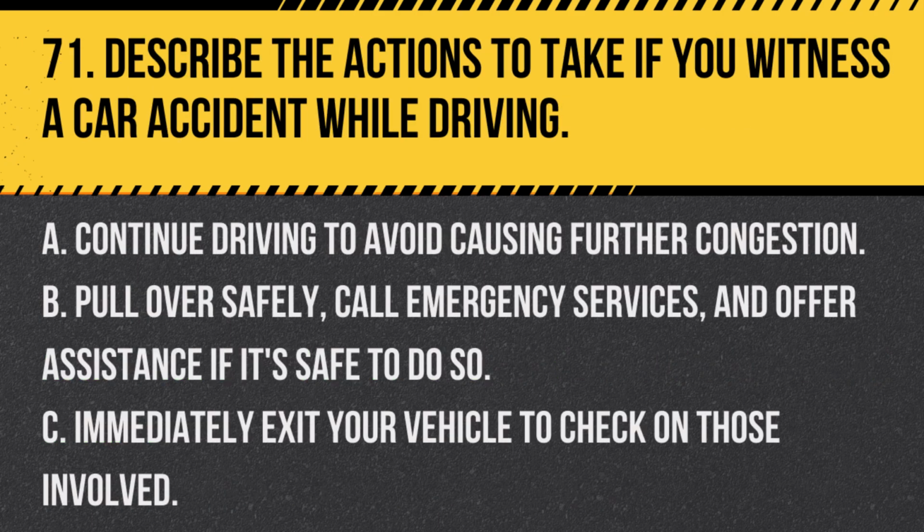Question 71. Describe the actions to take if you witness a car accident while driving. A. Continue driving to avoid causing further congestion. B. Pull over safely, call emergency services, and offer assistance if it's safe to do so. C. Immediately exit your vehicle to check on those involved. Answer: B. Pull over safely, call emergency services, and offer assistance if it's safe to do so. It's important to ensure the safety of all parties involved.